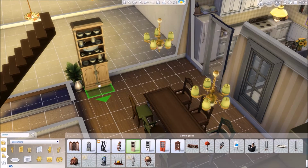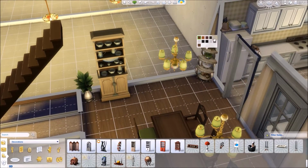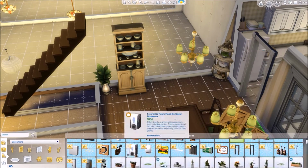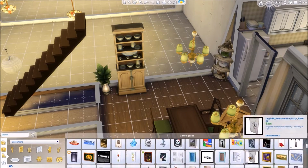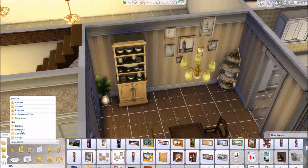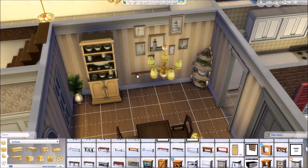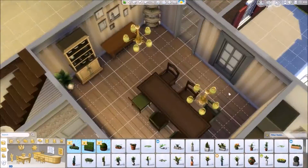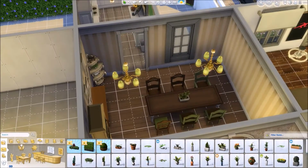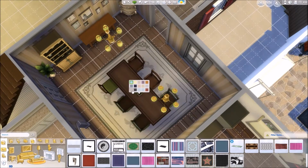I'm just going in with some more decorations just to make it cluttered and messy and lived in, which is the theme that I'm going for. Just remember that this isn't a futuristic clean cut home, this is a realistic single mum home. So that's the theme I'm going for here, and I'm just going to add in a side table, which I can add some more clutter objects to. Yeah, and I'm just filling the space up. I'm trying to make it as cluttered as I possibly can.